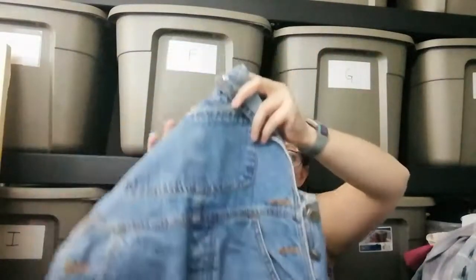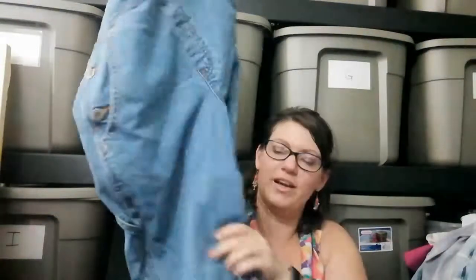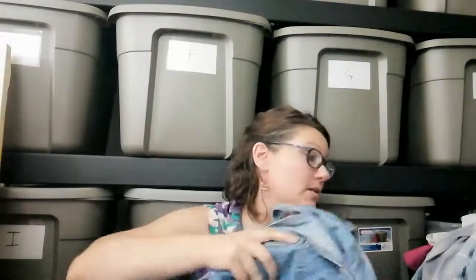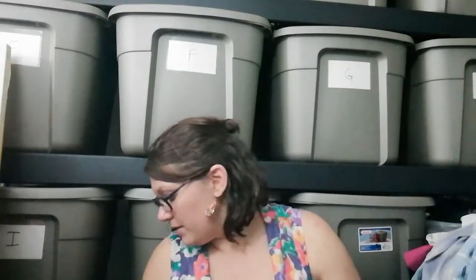Pair of vintage overalls. They're just Arizona jeans, so they're not Tommy Hilfiger. I've sold Tommy Hilfiger overalls before. Those are good money if you can find them. But they're a size small, and they've got the carpenter loop and the wide legs and the carpenter pockets. And so I will always pick up vintage overalls.